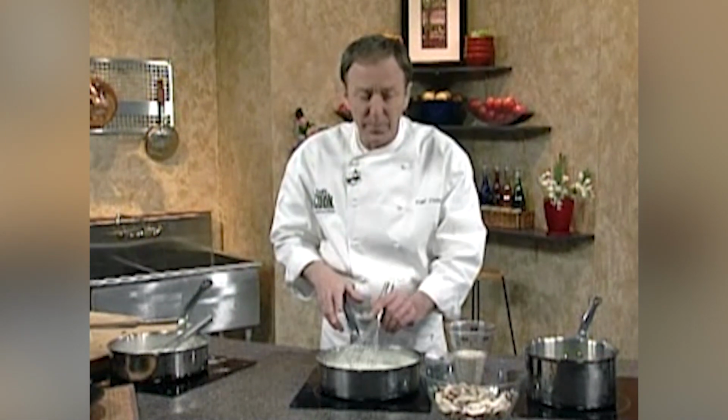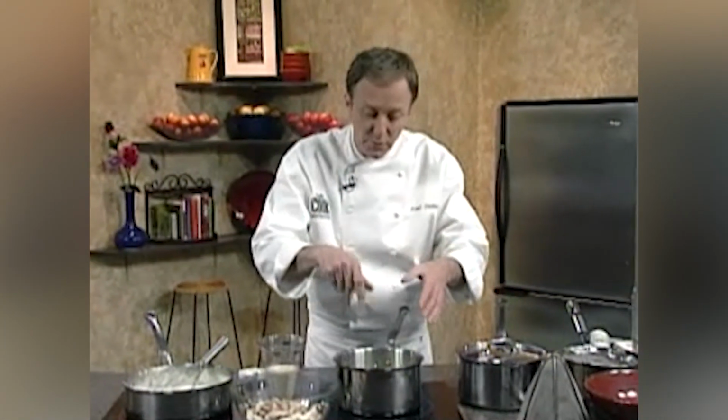I can take this bechamel sauce, make it ahead of time, hold it in the refrigerator, and use it as a base for a cream soup or a cream sauce or a cheese sauce. Or if I'm sauteing something and I want a little bit of body to it, I can add a little bit of bechamel sauce to it. Now, my next step is I'm going to use this sauce to make my mushroom soup.